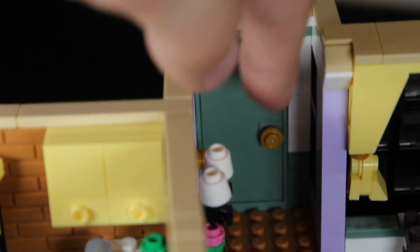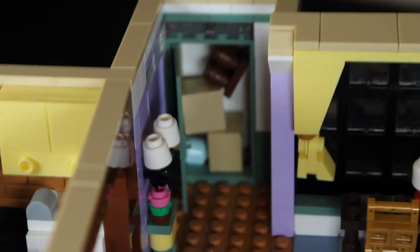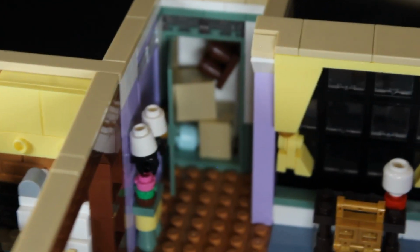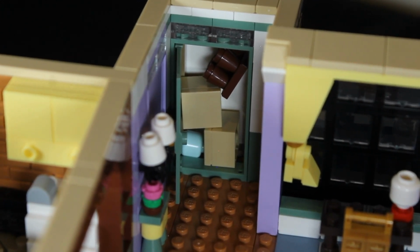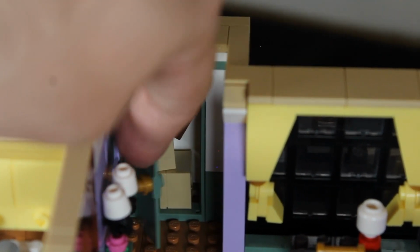With him out of the way, we can look into Monica's messy closet. There is a lot in there. There's a globe, some unused boxes, a step stool, just tons of crud put in there. You can remove it, it's just a pain to get it back in.